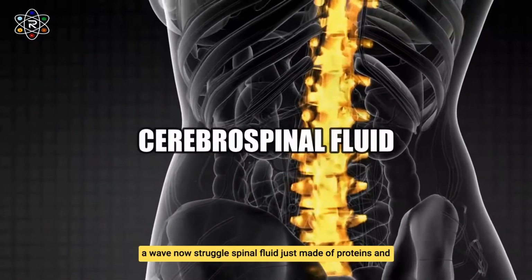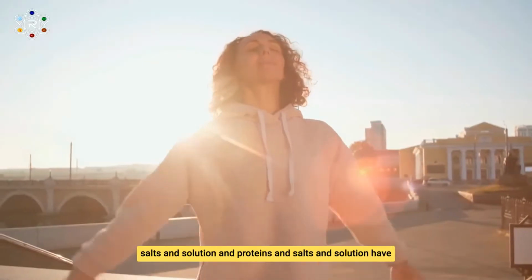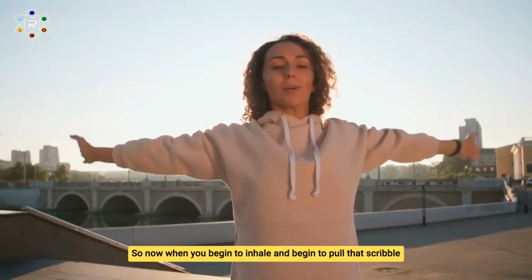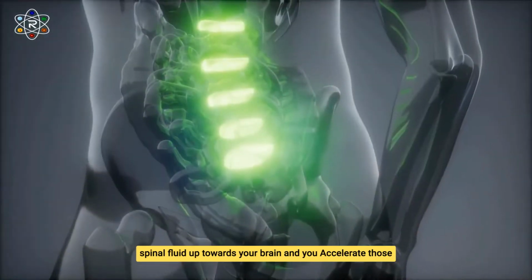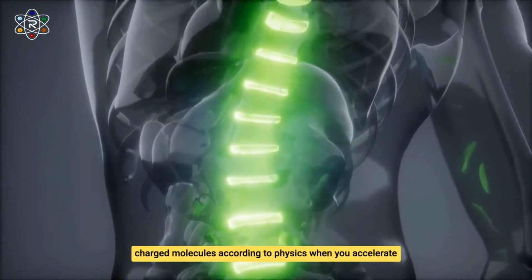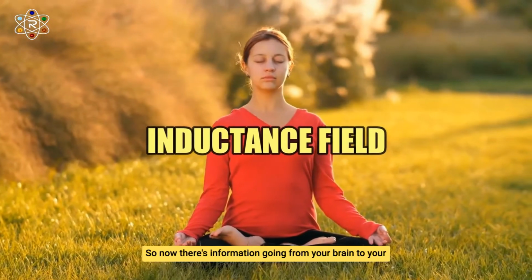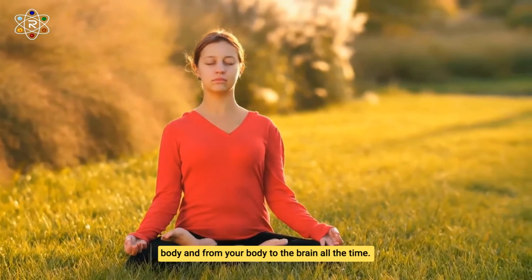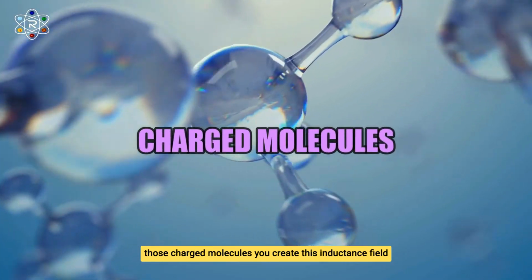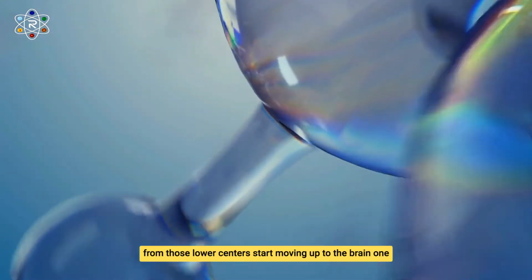Now, cerebrospinal fluid is made of proteins and salts in solution. And proteins and salts in solution have a charge. When you drop them in solution, they have a negative or positive charge. So now when you begin to inhale and pull that cerebrospinal fluid up towards your brain and you accelerate those charged molecules, according to physics, when you accelerate a charged molecule, you create an invisible field called an inductance field. So now there's information going from your brain to your body and from your body to the brain all the time. But when you do this breath and you start accelerating those charged molecules, you create this inductance field moving in a certain direction, and all of a sudden, all that energy from those lower centers starts moving up to the brain.